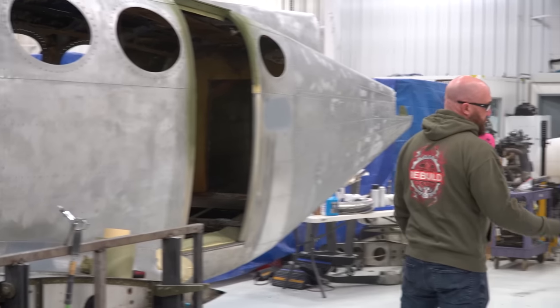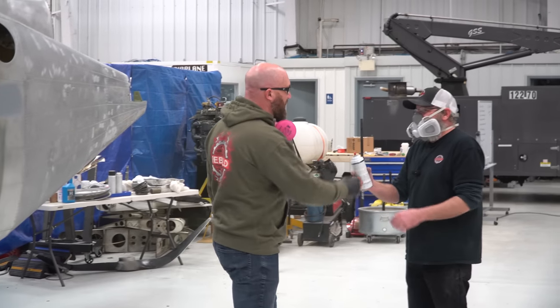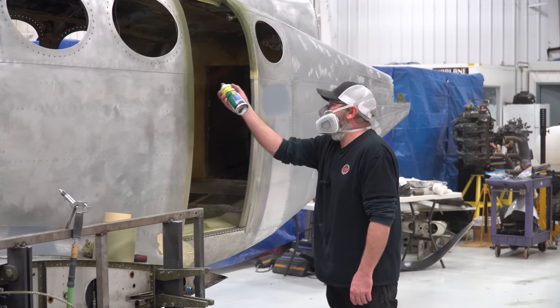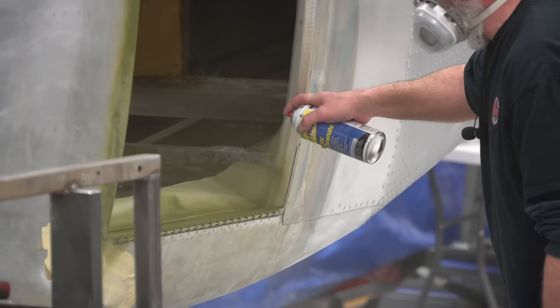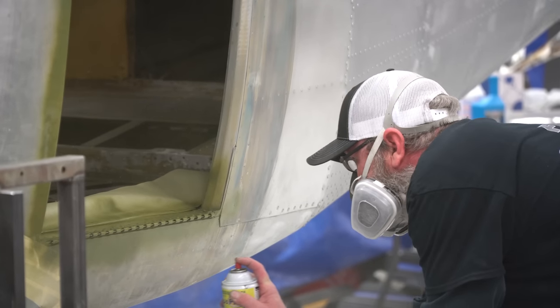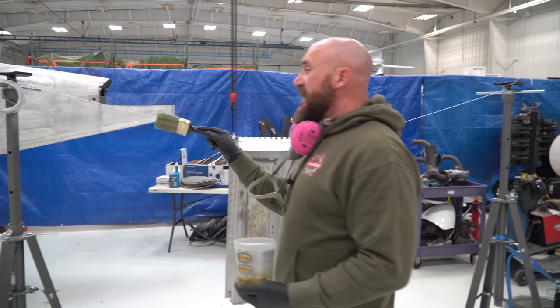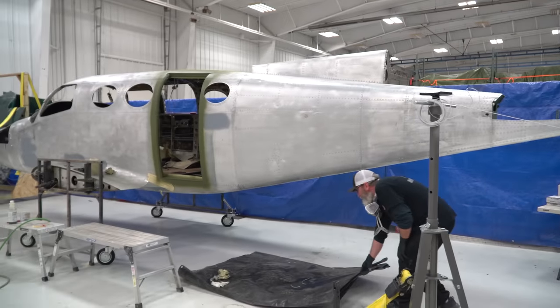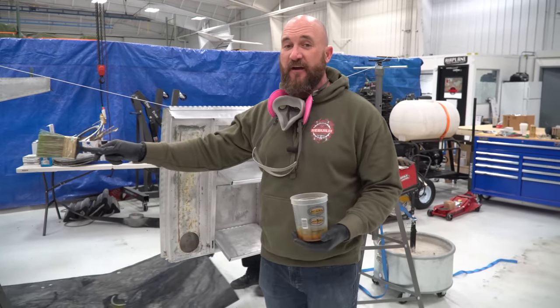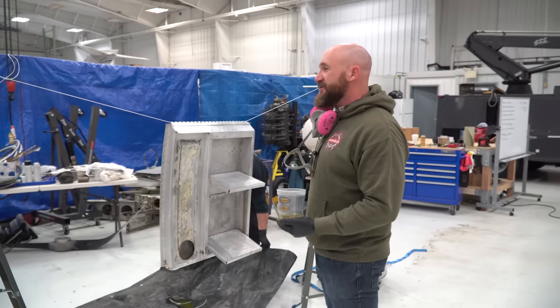So I know you worked on this really hard, and so I got to give you the honor of putting some primer on. So while the primer's drying over there on the 401, we're going to go ahead and we're going to get this treated with Alodine. We're going to get this primed, and then we're going to hop back over there and finally get some base coat on the 401.